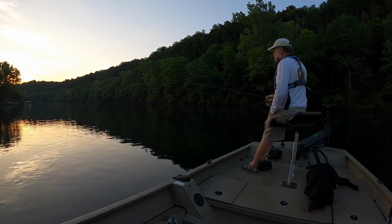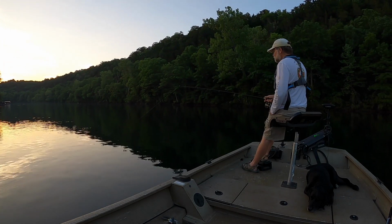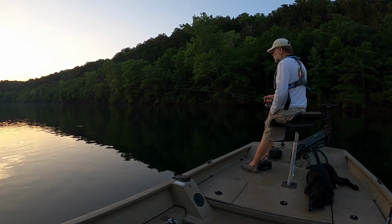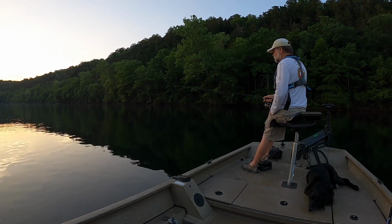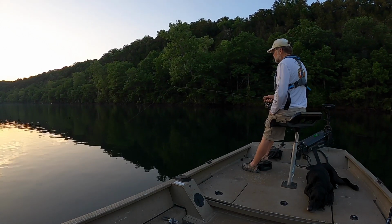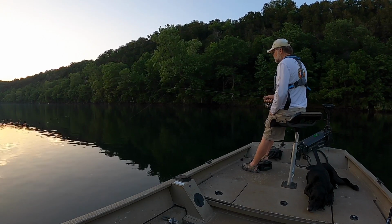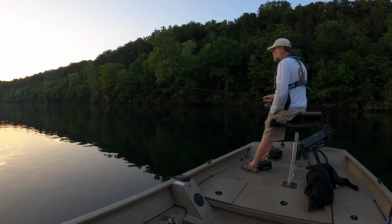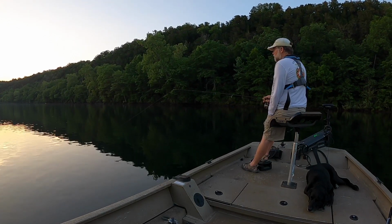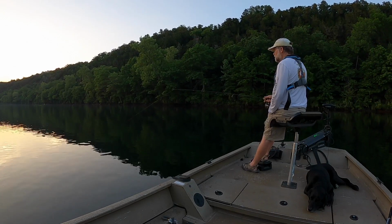Nice fish coming up and taking midges. They're running 2 units tomorrow evening. I know what I'm going to do for one cast if I do it. I'm going to bring the fly rod out and fish a zebra midge or maybe strip a soft tackle.